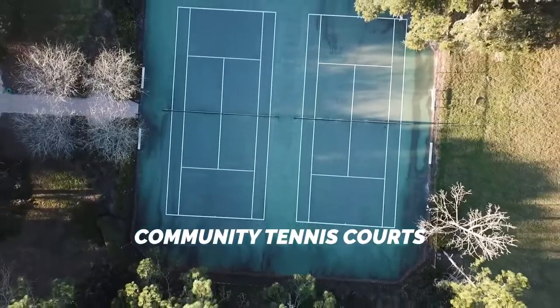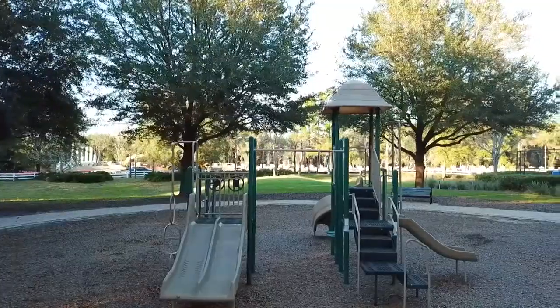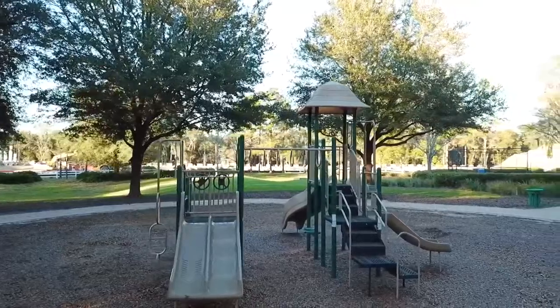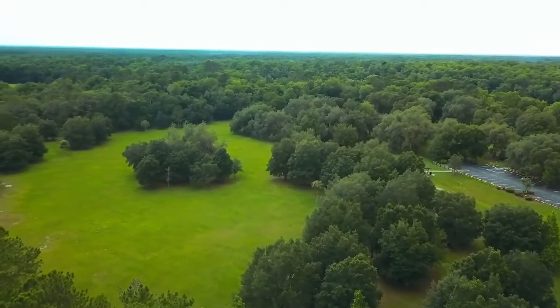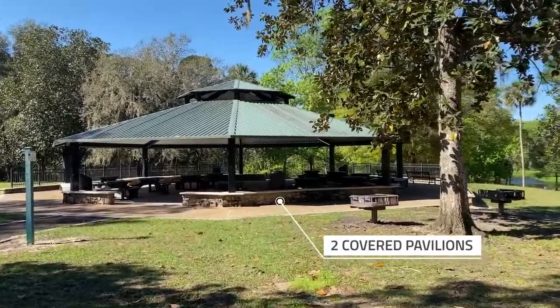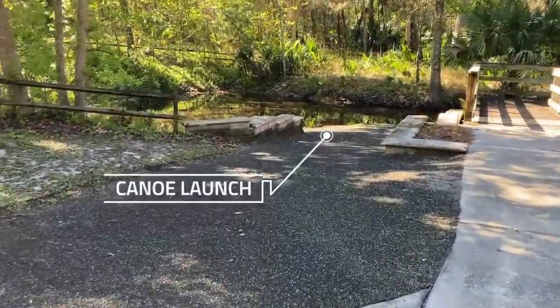And not only is it this house, it's what the Estates at Wekiva Park also offers. This is a gated community with its own tennis court and playground area. And one of the really cool features is this community backs up to Wilson's Landing Park. As a matter of fact, it's just a short trip as the crow flies, so to speak. And you're in one of Seminole County's most premier parks with acres upon acres of playground, athletic fields, covered pavilions, a launch into the Wekiva River where you can kayak.